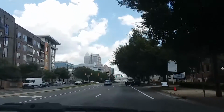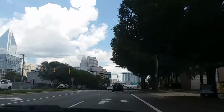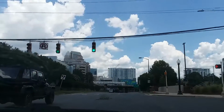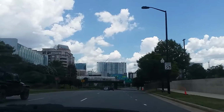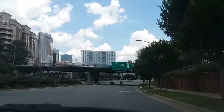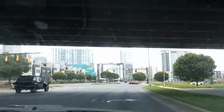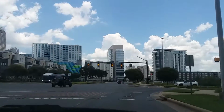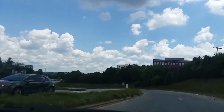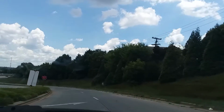In 0.2 miles, turn right onto I-277 North. I believe this is John Belk Freeway. Turn right onto I-277 North. Fairly certain that's who the Belk department stores were named after. Belk was founded here in Charlotte.